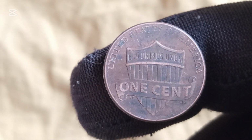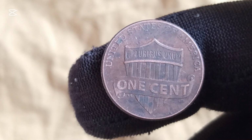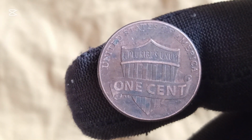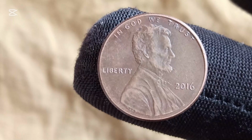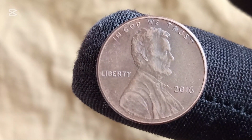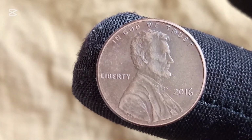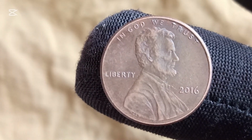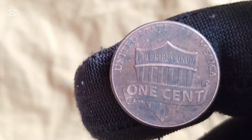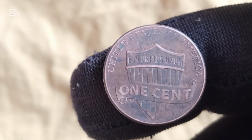Billions of 2016 pennies were minted, over 4.7 billion in Philadelphia and 4.2 billion in Denver. But not all coins are created equal. Some of these 2016 Lincoln cents were struck with errors, or preserved in pristine condition, and that's where the big money starts rolling in.